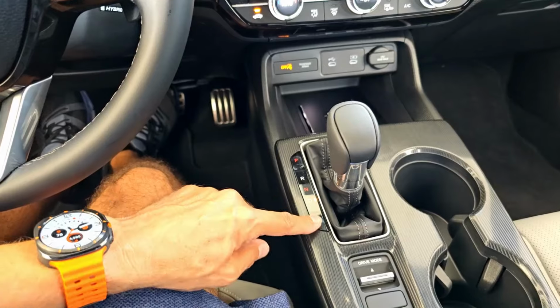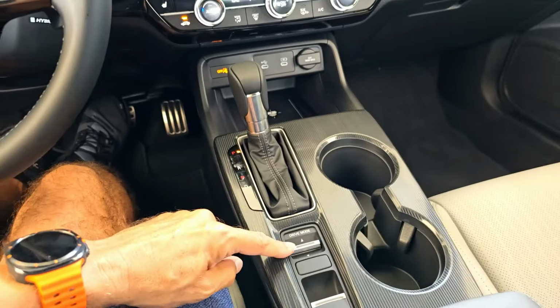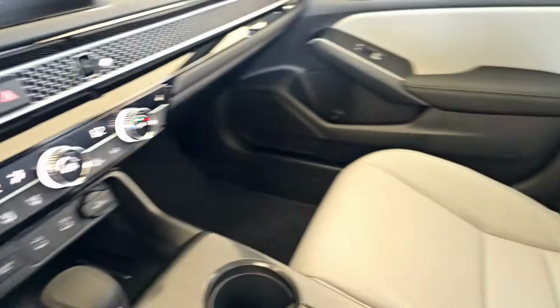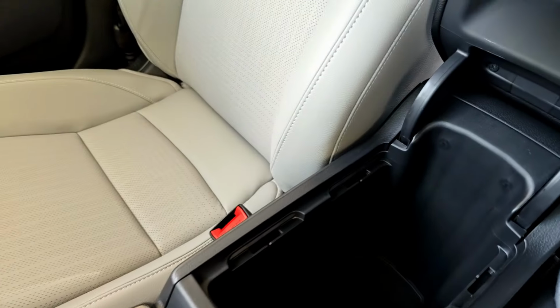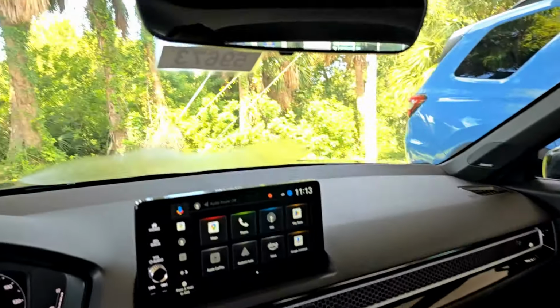So we have regular parking, reverse, neutral, and drive. There's no sport modes or anything like this, like we used to have on Honda, where another mode would be S. You have two cup holders. This is where you change your mode. We also have the electronic parking brake and a brake hold for the vehicle. And here we have a bit more storage and a little shelf that you can store your coins or anything that you want in there.